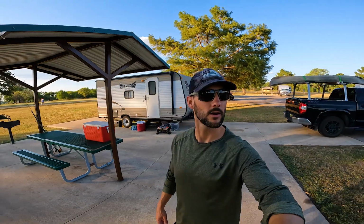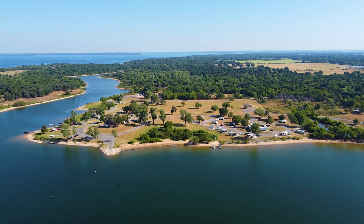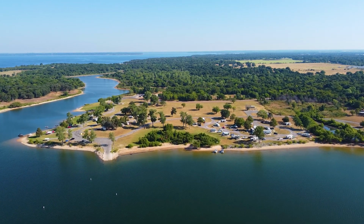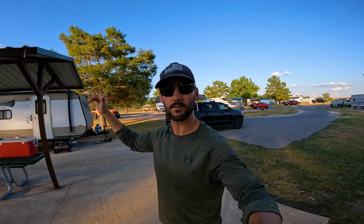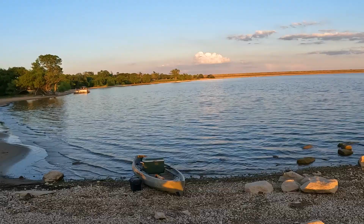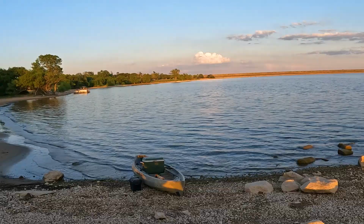I am out here on Lake Texoma on the border of Oklahoma and Texas. I'm camped on the Oklahoma side here. I've got the kayak, I've got the camper, I've got the fly rods, and we're gonna be chasing some stripers with the fly rods. I've never done this. I've been wanting to do this on the lake. I've caught them by accident, but I've never really targeted them with my fly rod on the lake.